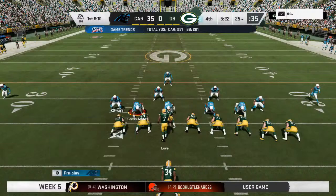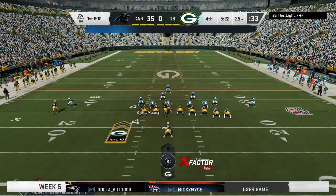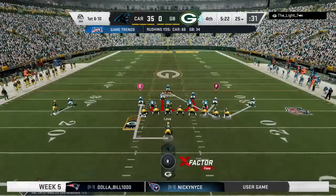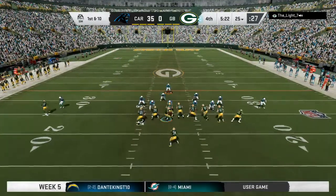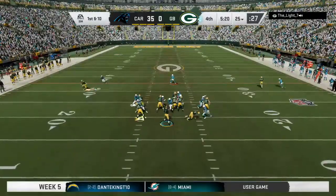The Packer offense ready to get their next drive underway. And they've sort of lost their way, partner. How do they recalibrate and get this proverbial train back on track? Well, this is where leadership really comes into play.